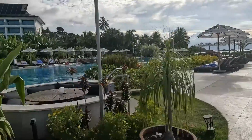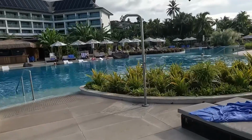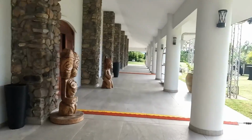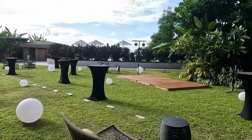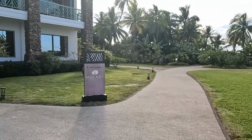It is important to note that there is only one pool at this resort, but it is very large. On the far side of the pool are restrooms, dressing rooms, and a very large banquet hall. There were so many events hosted here during our stay. So if your room is near the banquet hall, the noise is likely to be a disruption.